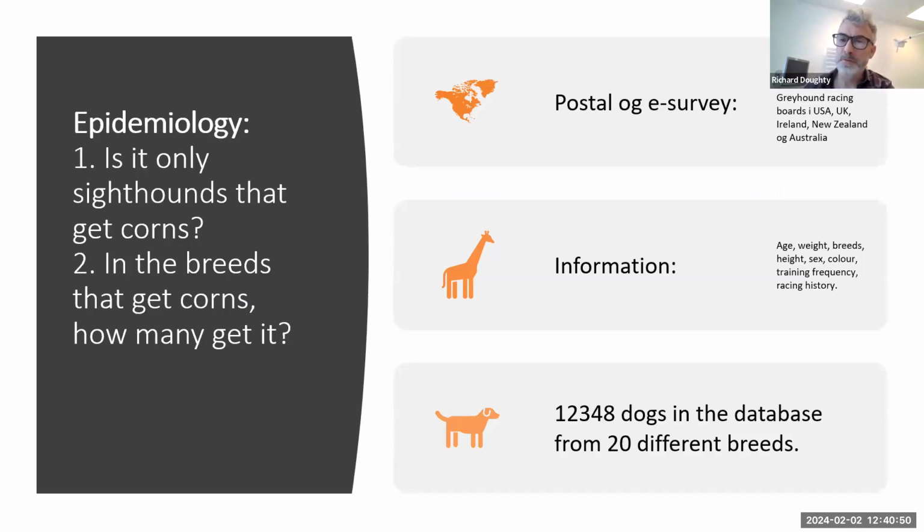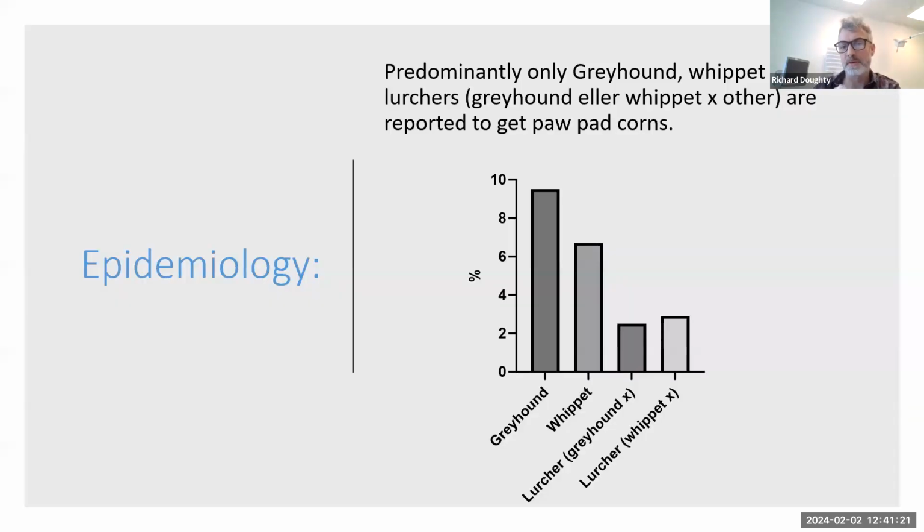To confirm this, we did a postal and e-survey. We contacted greyhound and sighthound groups on Facebook, and also sent out surveys to breed societies. We wanted information about the age, the weight, breed, height, sex, color, anything that might give us a hint as to why these dogs might be getting corns, and also build a picture of what is a dog that gets corns. We had a massive response: 12,348 dogs in the database and 20 different breeds. And this is what we found.